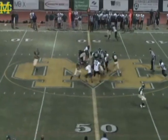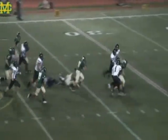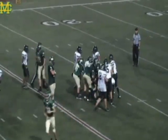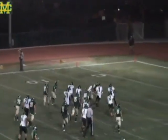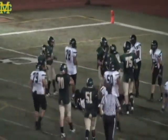High formation for Riskin. Hands off, that's Otto again with another nice cut. Power running up the middle for the Mustangs. And this one goes to Juwan Johnson, the junior running back, gets all the way down to the five.